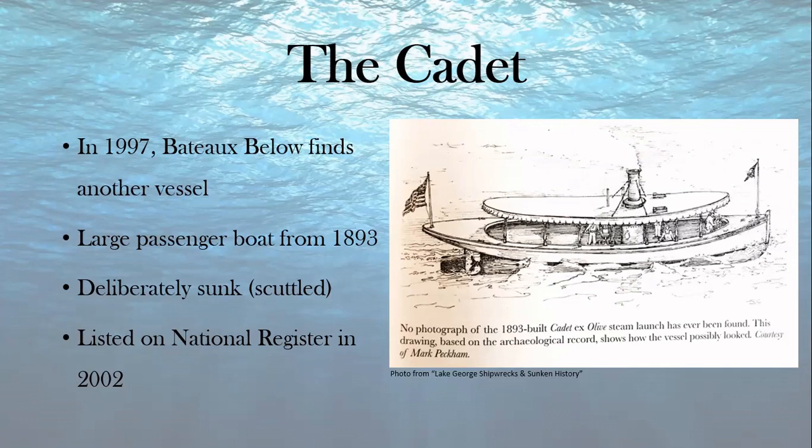Originally, the Cadet was named Olive, but in 1898, it was sold to John Bolton Simpson, one of the founders of the Sagamore Hotel. Simpson was unsatisfied with the vessel and actually sold it in 1901 to Fred R. Smith. As vessels with newer technology, such as gasoline engines, emerged, the Cadet was taken out to the water and scuttled, or deliberately sunk. In 2002, the Cadet was listed on the National Register of Historic Places.